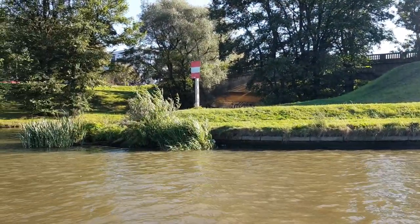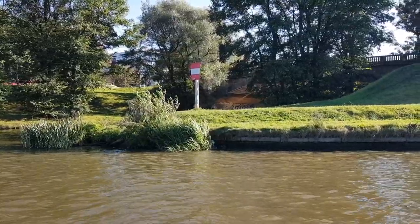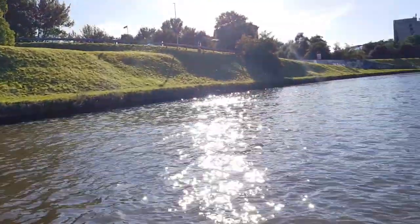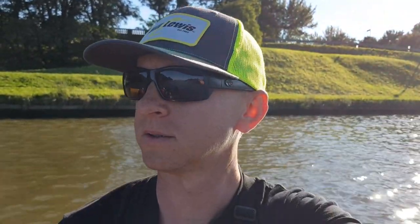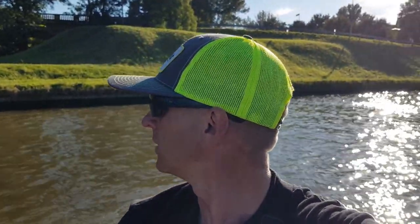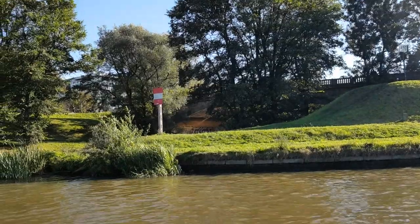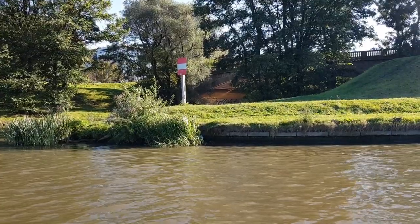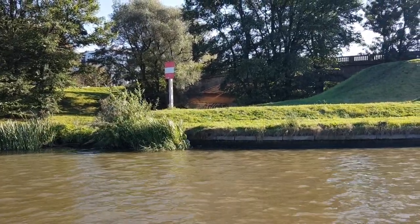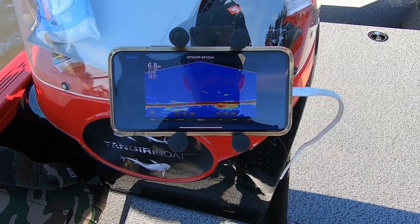So we're in the river and the wind is blowing downstream. So it's a fairly strong current and a fairly strong wind. You can hear this thing, or I can hear this thing. And we are pretty much in the same spot for a couple of minutes now. Just a reference point. Not bad. Not bad at all. That's quite impressive actually. Yeah, not moving.